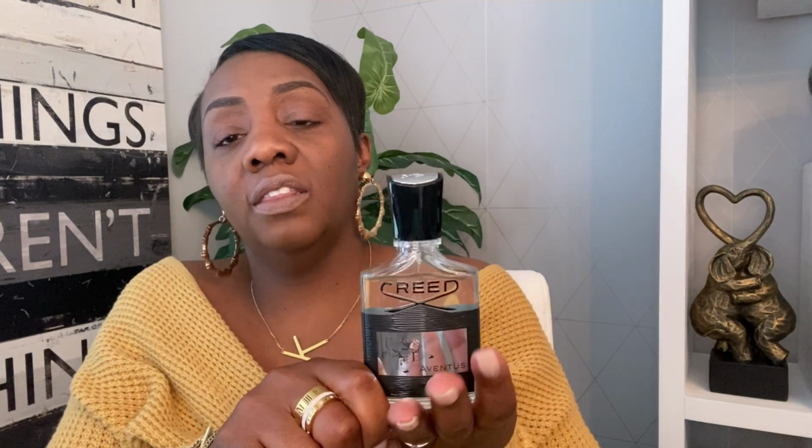So this is a good fragrance if you're looking for a gift for your husband, for yourself, for your boyfriend, your fiance, whomever, your dad. This is a good fragrance. Definitely recommend. Just another thing I bought this month in November.